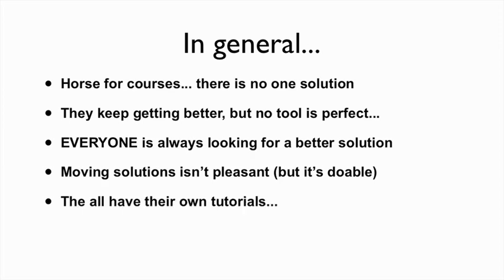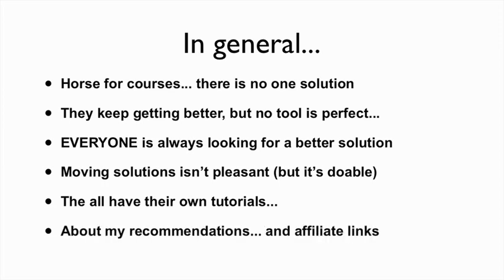And again, they all have their own tutorials, so I'm not going to be giving you the step-by-step tutorials on how to use these things. It'd be a little silly for me to try to create. And these are all, as you're going to hear, some of them I recommend more highly than others. Some of them I have affiliate links for, and some I don't.